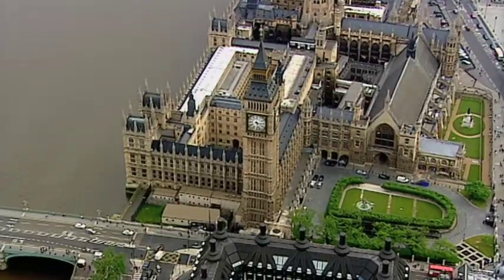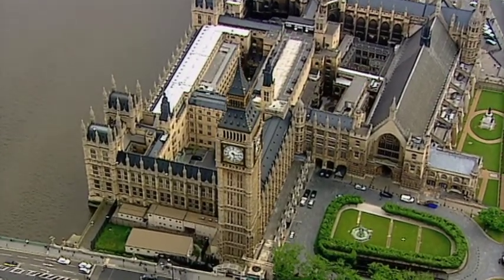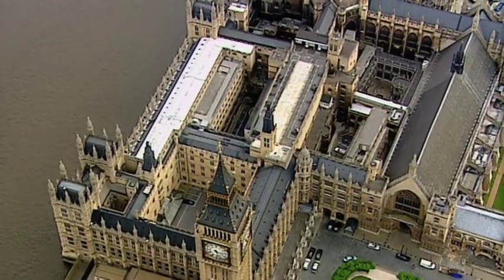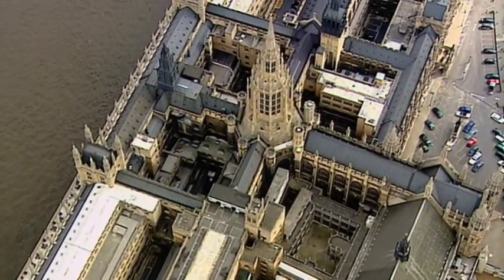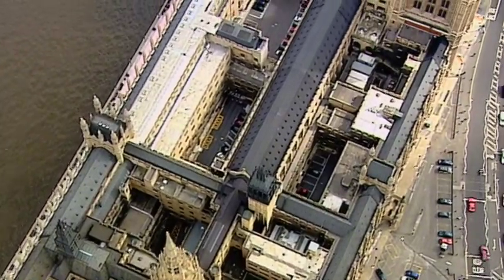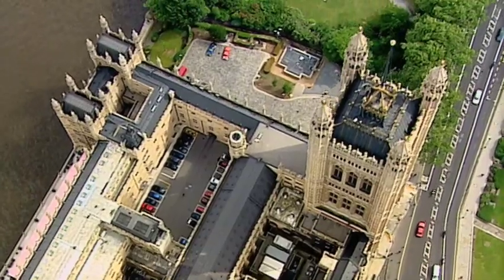The palace struggles to contain everything present-day MPs need to do their work, and they now have accommodation in surrounding office blocks. Nevertheless, the building still has some impressive statistics. It covers 8 acres and has more than 1,200 rooms, 126 staircases, 2 miles of corridors, and 11 open courtyards.